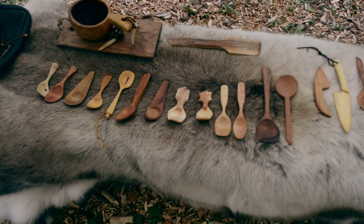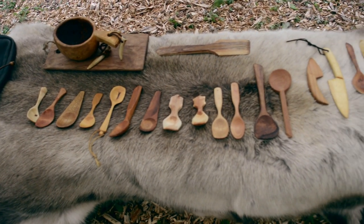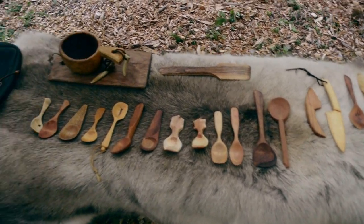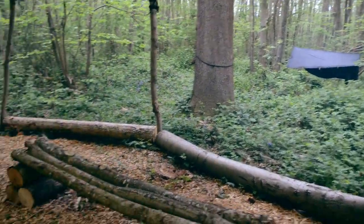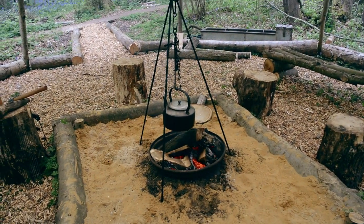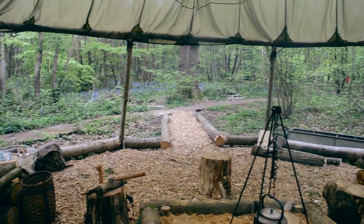and just a few that I've worked on recently and a few older ones that you might have seen a while back on my Instagram. But yeah, it's looking great. There's loads of seating. My tarp's just tucked away in the back there. Nice fire there. Big bed of embers. And yeah, that's me. It's going to be awesome.